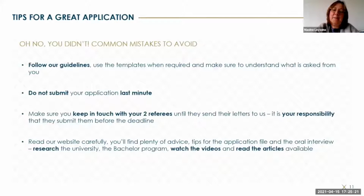Yes. Again, I will not stress this enough. Use the templates which are provided on the online application form. You can download them quite easily, and you can fill them in quite easily. Your CV looks much better if you've filled in as much as possible. An empty CV is not very appealing. It's a little bit disappointing. So, fill in your CV.